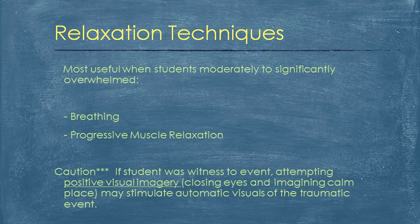Okay, so we're moving on to relaxation techniques at this point. These are most useful with students experiencing moderate to significant destabilization or overwhelm. You can use techniques like breathing, which we've all used before. Belly breathing is a very popular one, where you breathe in, pushing out your belly while you're doing that, and breathe out, letting your belly contract. And also progressive muscle relaxation. Now these are somewhat awkward when you begin to use them originally because they feel very much like a Pilates instructor helping their class to wind down, or a yoga instructor.